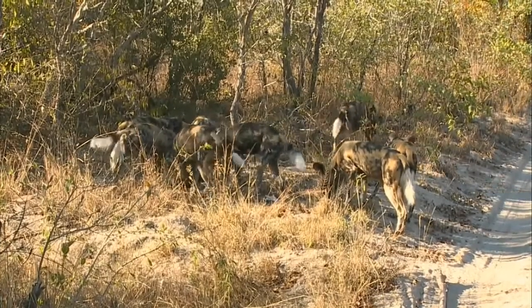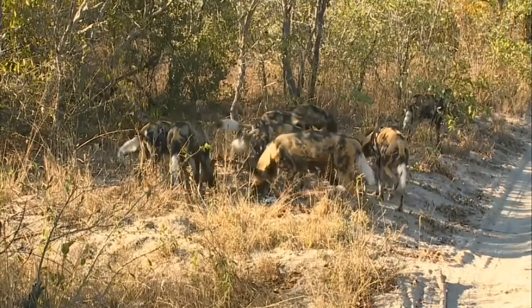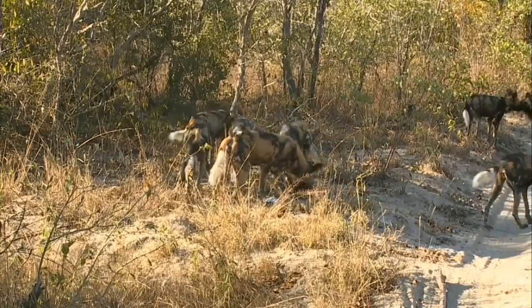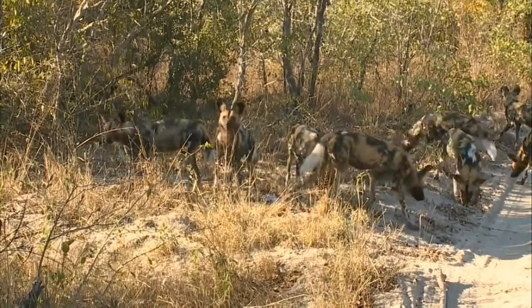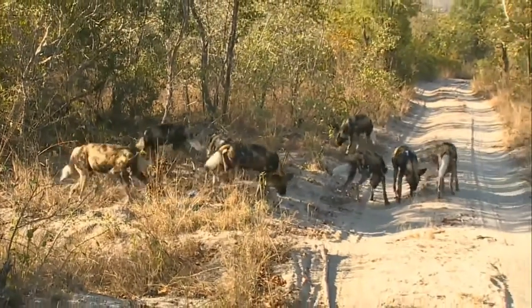So there is another pack that comes into this area called the Investec pack. It's a much smaller pack. And what's happened is this pack actually killed 2 members of that smaller pack earlier in the year to the south of us.